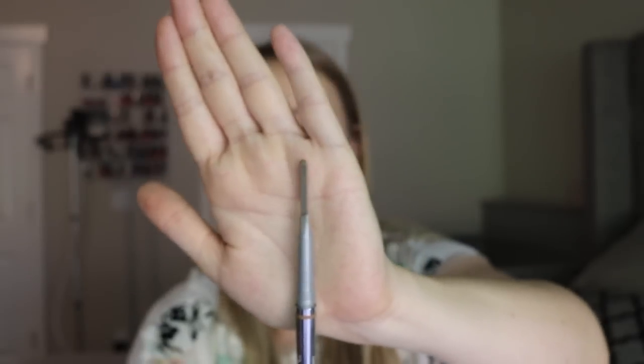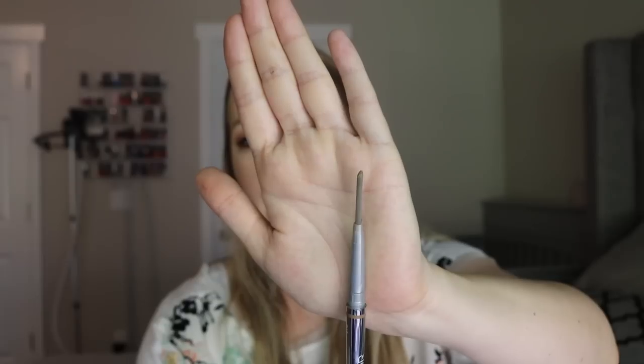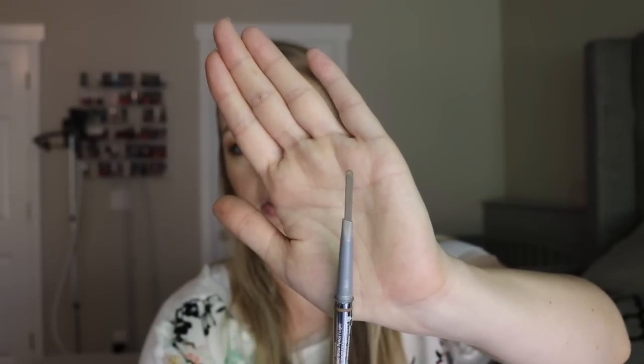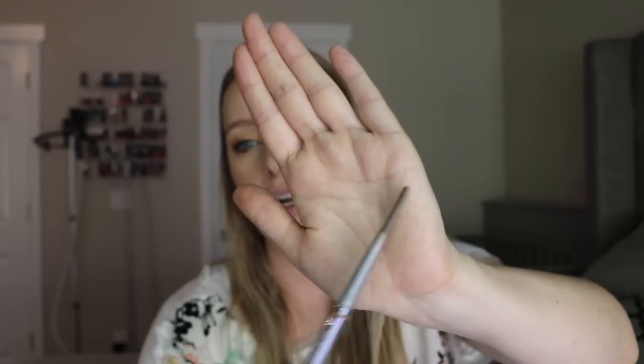So as you can see, there's still a lot of this pencil left on this side. So I still think I can get through it this year because I do use a brow product in my brows every single day. So I still feel like I can use it up. I just need to make myself use it more because I find myself avoiding it.